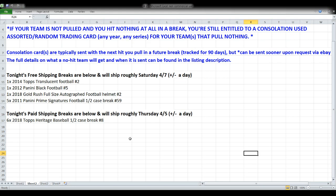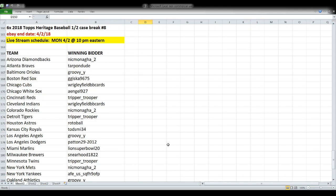So, of course, Heritage is a paid shipping break, so it is anticipated to ship on Thursday, and as always, it can go earlier or later by a day, but Thursday is my best guess as to when it's going to get out the door. And, of course, we don't have to worry about consolation cards in that one because there are so many cards, everybody's going to pull something.